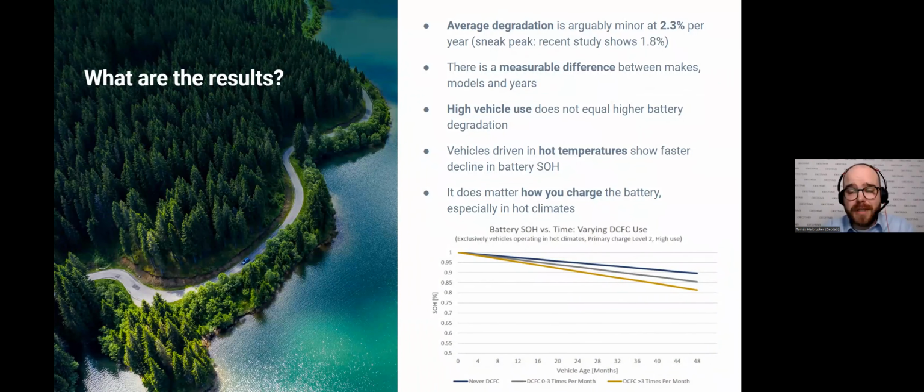We also saw that there is a difference between the different makes and models. There is not a huge difference, but there is a difference. So some of them are a bit more prone to degradation, some of them are a bit less, likely connected to their battery chemistries and how those batteries are being tempered versus non-tempered.